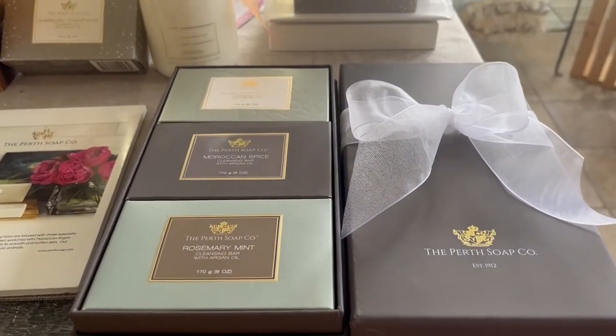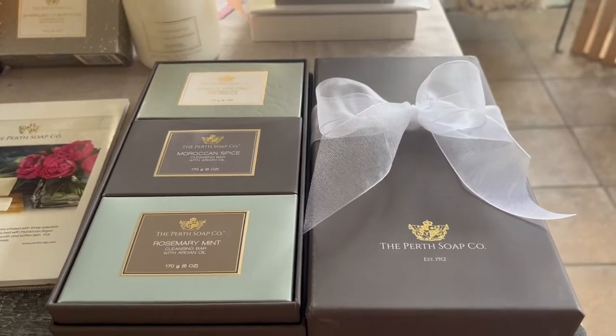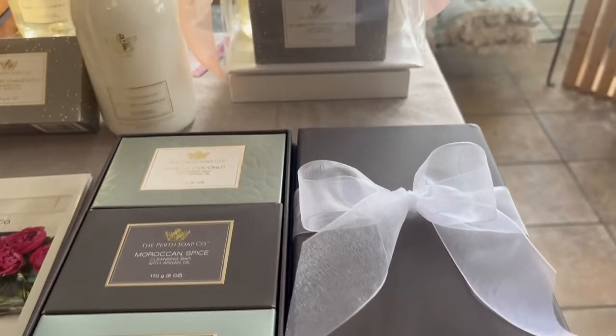So in the Perth soap collection, if you purchase 3 of the bar soaps, we can package it up in this gorgeous gift box, so it's all ready to gift.